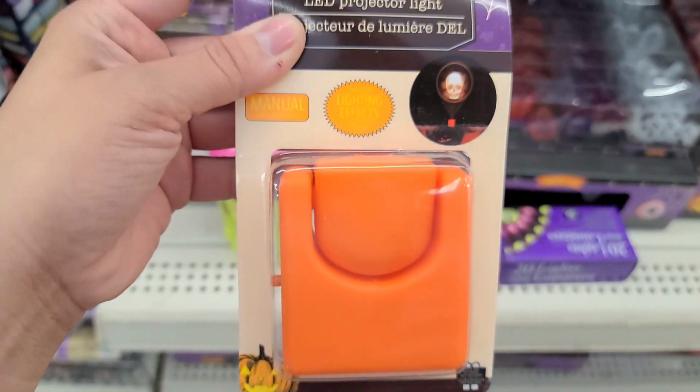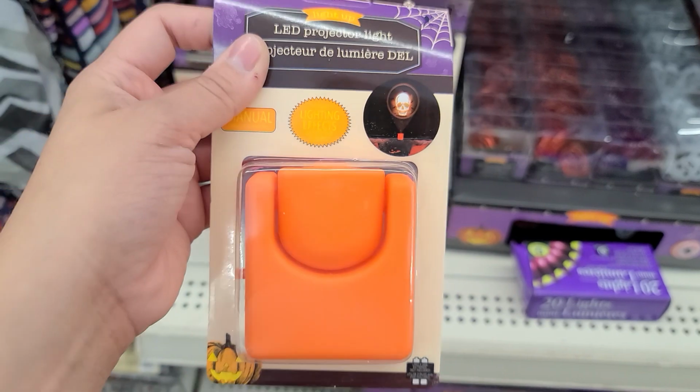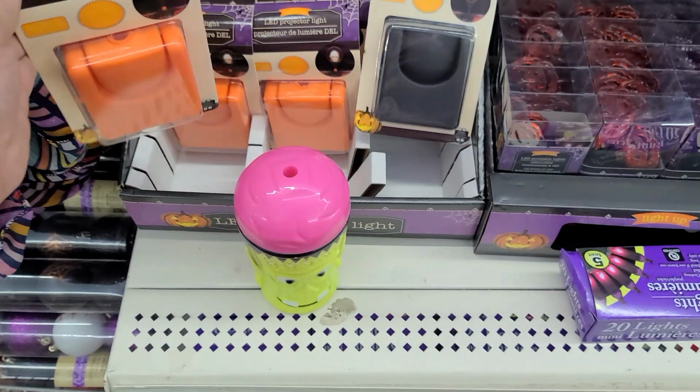What are these? Oh, these are the little light projectors. That's cute. Oh, how cute is that? They have the skull there.